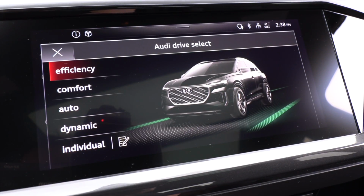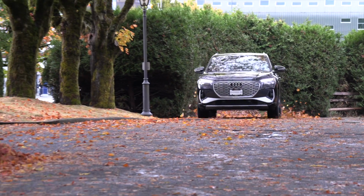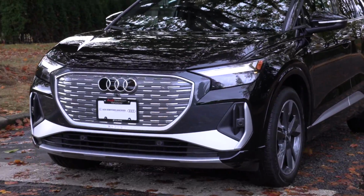I would say, Audi has their drive modes that you can choose, and we'll get into features and benefits of each as we go forward. I think that the Audi Q4 has a little bit of a stiffer suspension compared to the ID.4. You definitely feel a few more bumps in the road with the Q4.